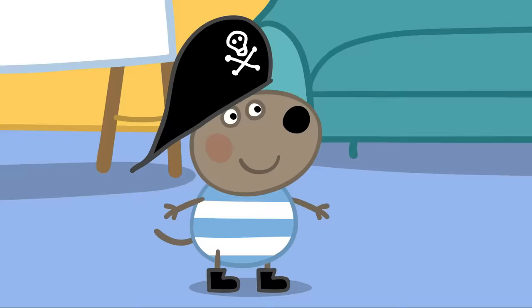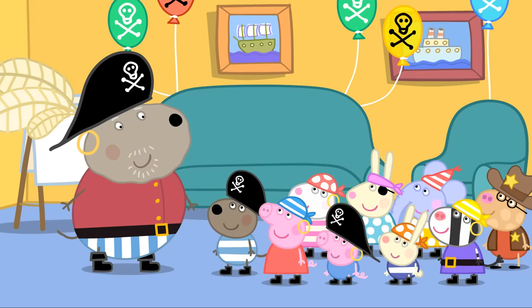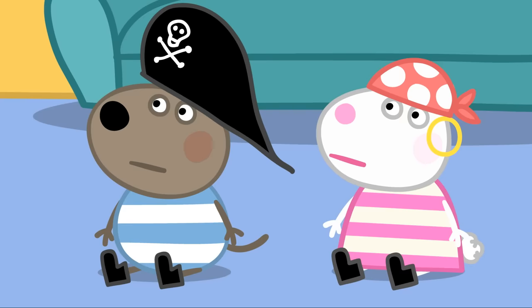Party. Yo ho ho. Everyone has come dressed as pirates. Yo ho ho. Pedro Pony is dressed as a cowboy. Yee-haw! Ahoy there, me hearties! It is Grandad Dog, dressed as a pirate. Hello, Grandad Dog. Call me Dogbeard. Hello, Dogbeard. Which of ye scurvy pirates crave a ration of swashbuckling o'er the briny seas?